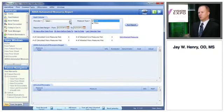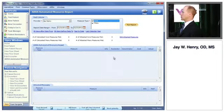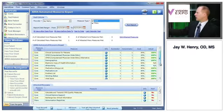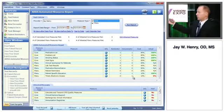How did we do? Meaningful use requires 15 cores, 5 menus. Let's just run the report. I only saw this one patient today, so let's see how we did. Just as I went through there and did my stuff, we got 100%. We did every meaningful use thing we needed to do. So we're doing great with this one patient.